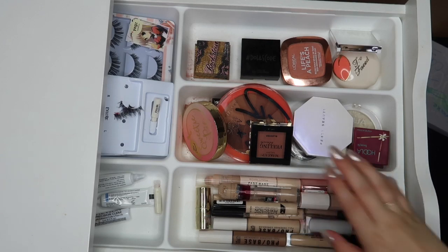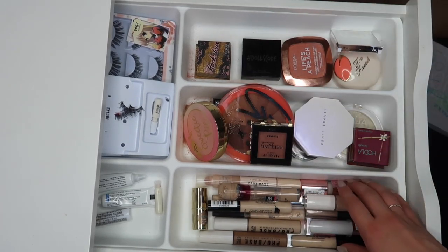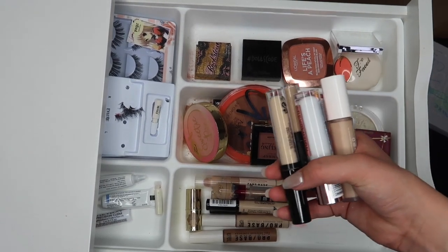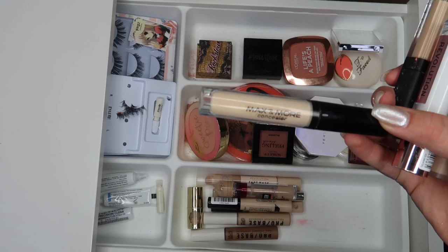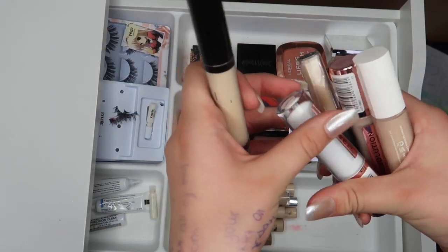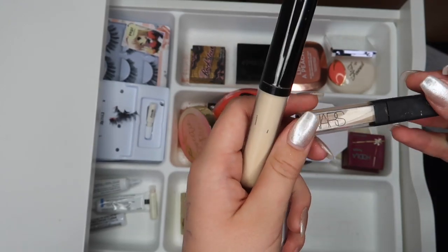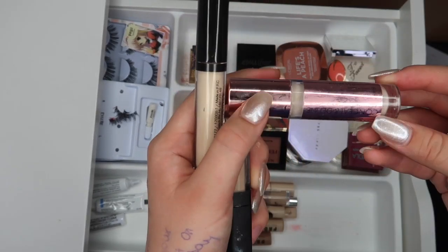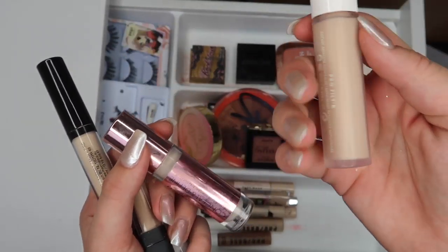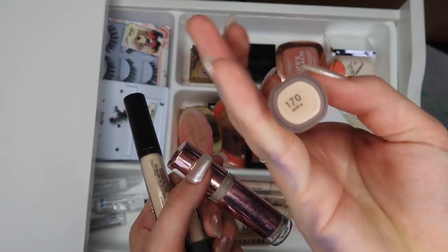So in this drawer, I have concealers and all that jazz. So for concealers, I have quite a few, as you can see. I have the Max and More concealer. I have this white concealer from Makeup Revolution, which I really like. I have a mini NARS concealer. I have another Makeup Revolution concealer in the shade F1. I have the Fenty Beauty concealer in the shade 170.